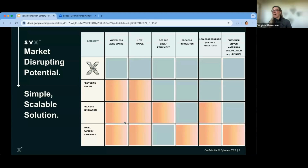Let's see here. I have only one more slide and then I just want to close. It's really important that we position ourselves into a new category of efficiently scaling up to large scale and commercialization. So we leverage this by having a unique business proposition. One, we are waterless, zero waste. We use off-the-shelf equipment, so it's much lower CapEx. The investment upfront is much lower and the risks are much, much lower to actually scale in the West.